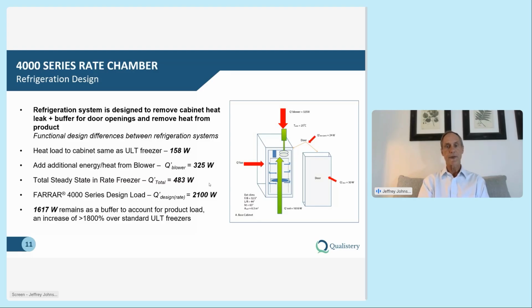It's 325 watts. And so to keep the FARRAR cold, this blast freezer cold, you do need a bigger compressor system. 483 watts, 500 watts is required in this case to keep the chamber at minus 80 versus the 25 degree ambient. Now, if you take the 2100 minus the 500, you come up with 1617 watts remaining as a buffer, as compared to only 85 watts as a buffer in a standard ULT, over 18 times the amount of cooling capacity, refrigeration capacity in this machine.